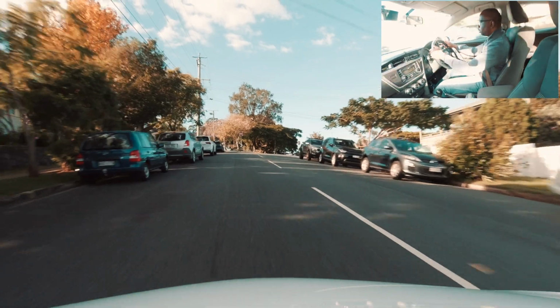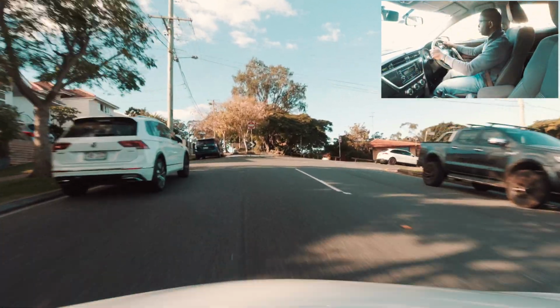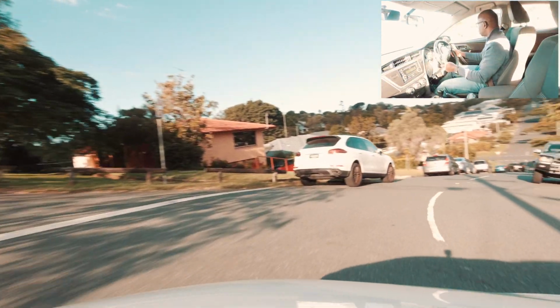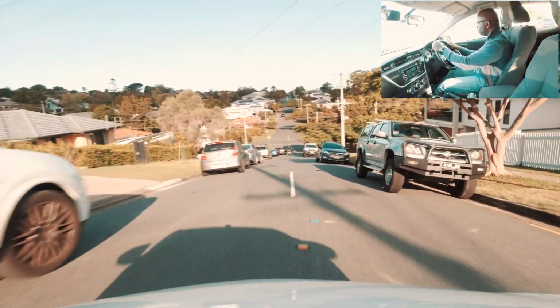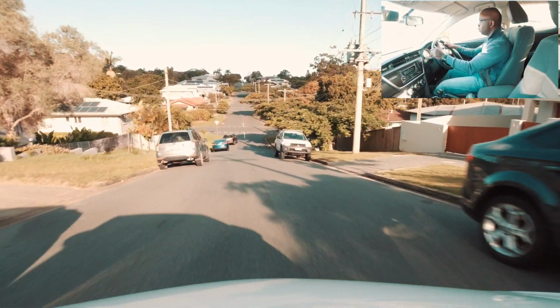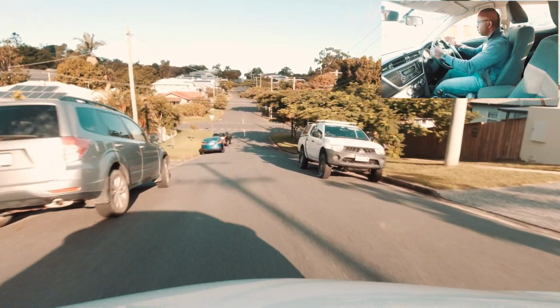Okay, no entry. So I'm going to slow down and watch where the road is going to go. So it's a sharp bend. A lot of people get confused here for some reason. They get there and then they get confused, where do they go, but it's actually a bend.